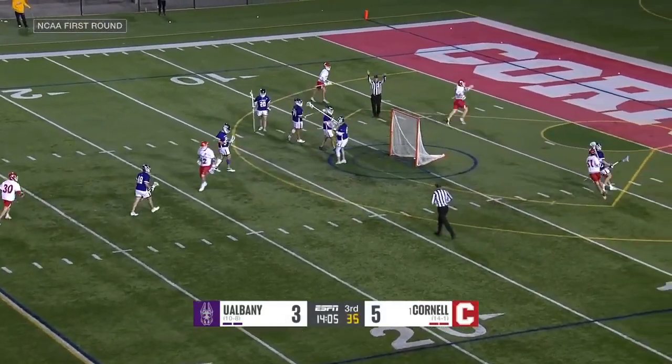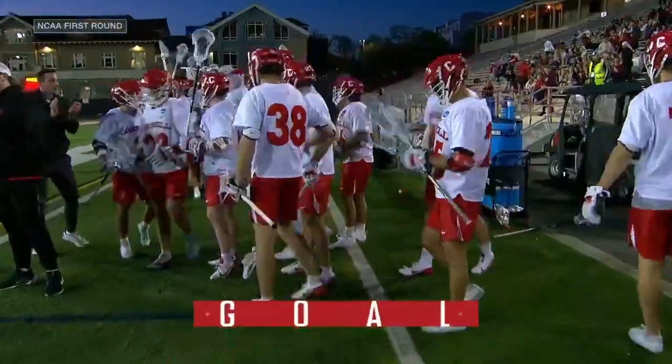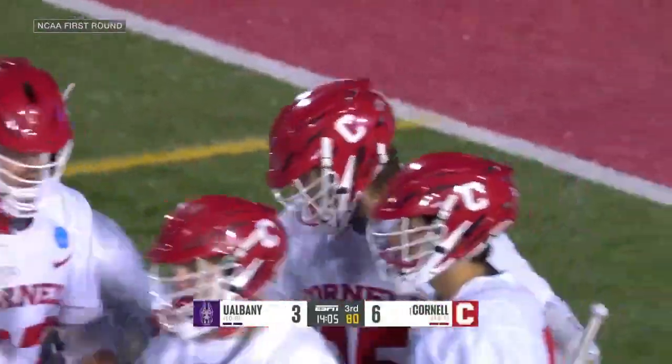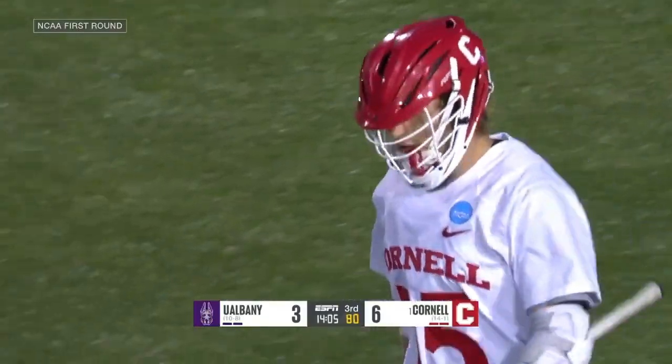Kurst, he'll make you pay! Kurst buries his 4th goal of the game. And if there's anyone who's going to ignite this big red offense, it's 15 in white.